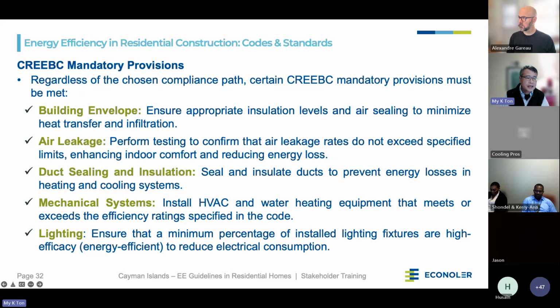Duct sealing and insulation. Duct sealing is an important factor in maintaining system and equipment efficiency. Proper level of insulation, of course. The mechanical systems installed, well, ventilation and air conditioning, there's no heating required really, and water heating equipment that meet or exceed the efficiency rating. And lighting is important as well. We have now fully transitioned into LEDs. They're available. There's no need to use incandescent or anything else at this point. So the code actually has lighting requirements as well.